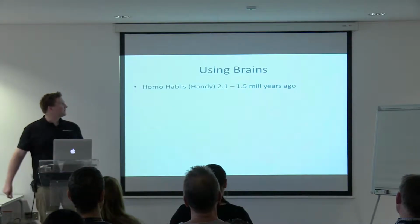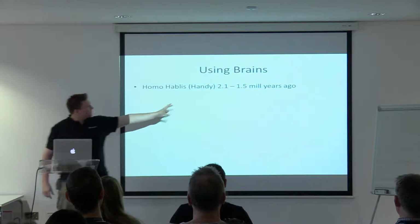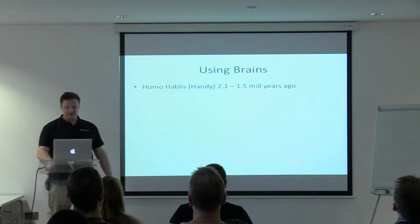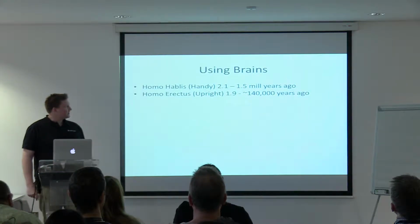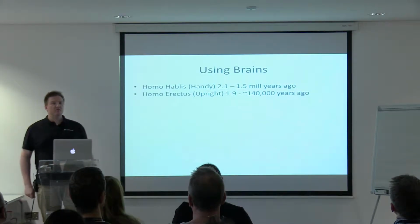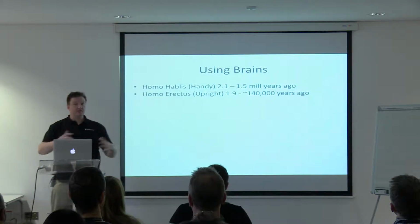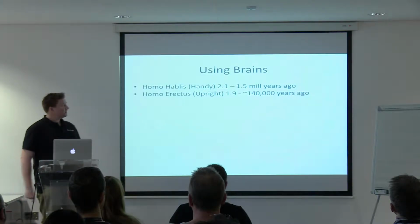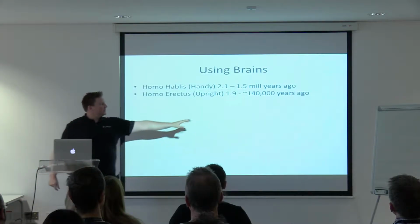Homo habilis, or handy homo, 2.1 million years ago to approximately 1.5 million years ago. That was our first people. We then turned into Homo erectus, i.e. upright, which is our proper standing, fully upright, not sort of hobbling like a chimpanzee type walk, which again isn't terribly efficient. 1.9 million years ago to about 140,000 years ago.